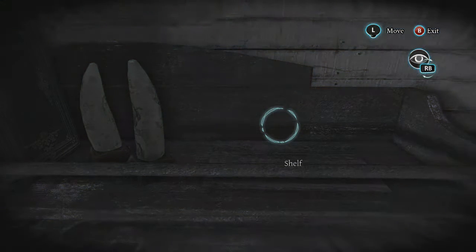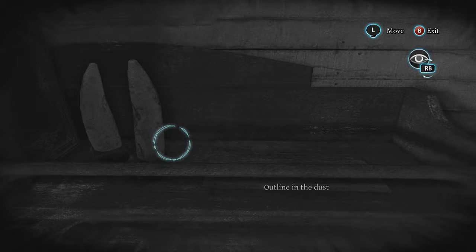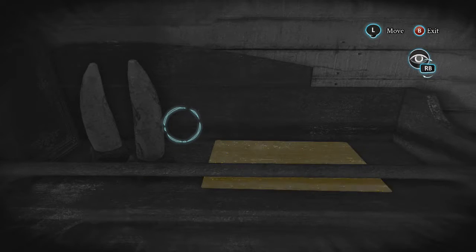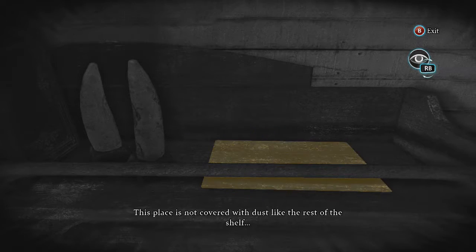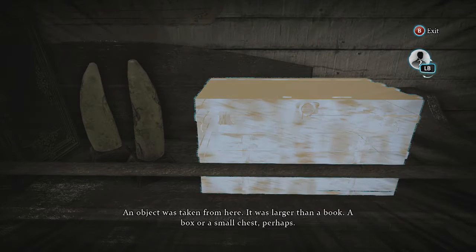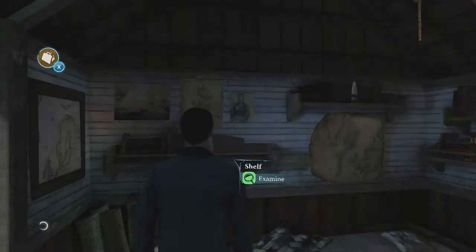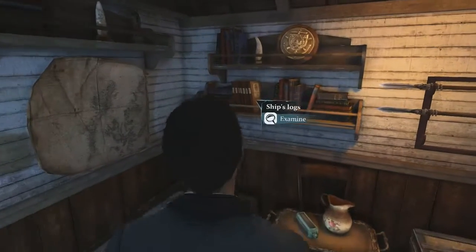Okay. Shelf. Empty space. Outline of dust. This place is not covered with dust, like the rest of the shelf. An object was taken from here. It was larger than a book. A box or a small chest, perhaps. So something was taken. But what?